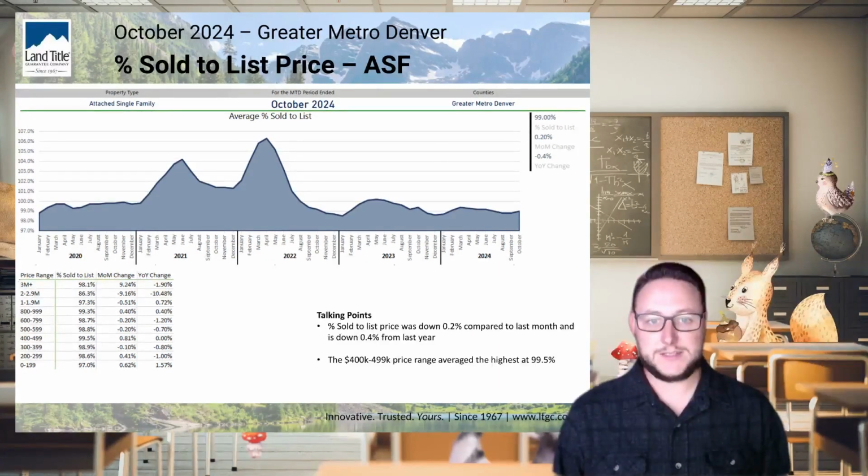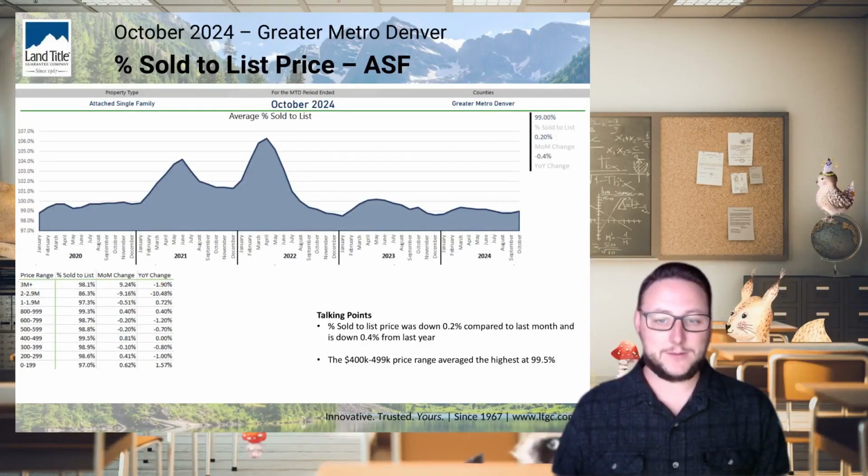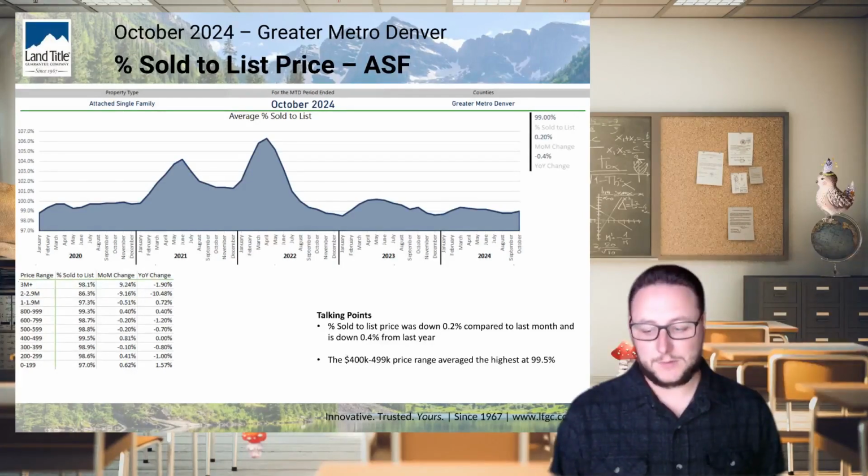The listed sale price in the attached market, 99%. So how are we chasing prices down if we're getting that? Well, this doesn't take into account concessions or price drops, right? So keep that in mind. A lot of that's being factored into this as well.